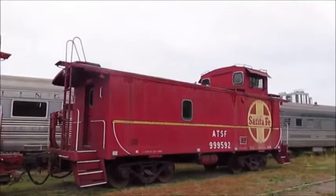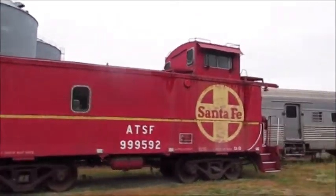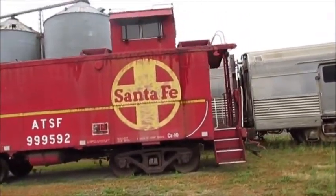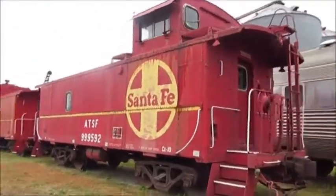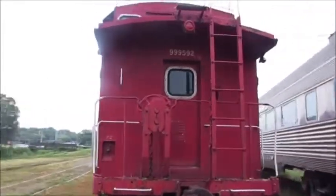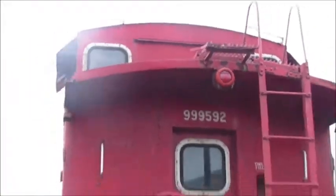It was built as one of the many Atchison, Topeka, and Santa Fe cabooses when it came out of the factory. Then Atchison, Topeka, and Santa Fe 999-592 was retired, then came to be part of the Atchison County Historical Society in Atchison, Kansas, where it is today.